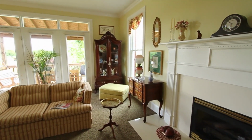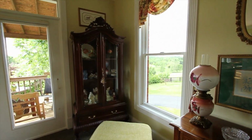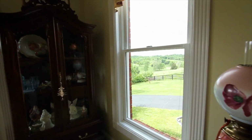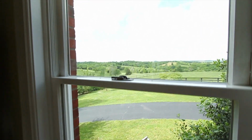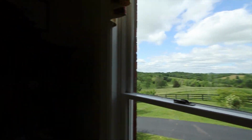You're gonna have the farm offer all the things that a farm does, such as your own beef and that sort of thing, so you can raise your own food, which saves a ton, and you know what you're eating. And then your utilities are low.